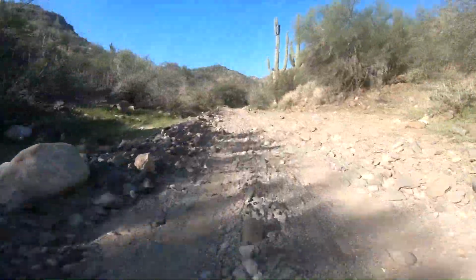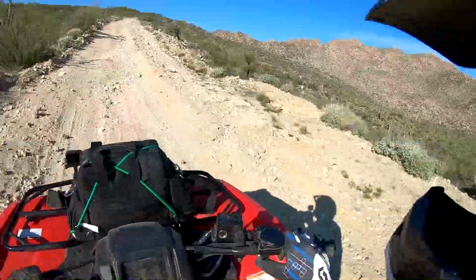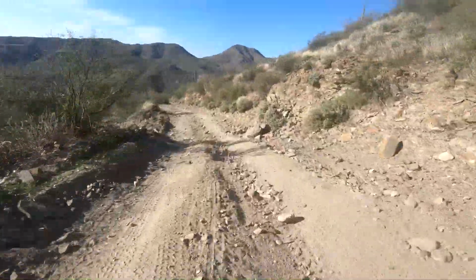The rest of the trail to the mine was slower and rougher. After some more scenic views of the Table Mesa and New River area, the trail reaches a high point around 8 miles and then heads west downhill.